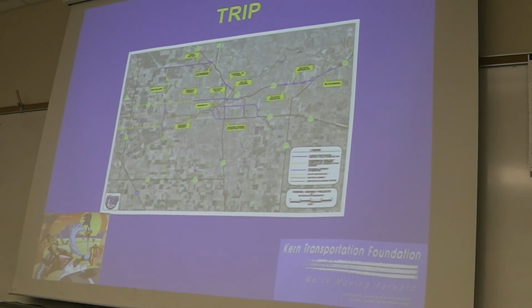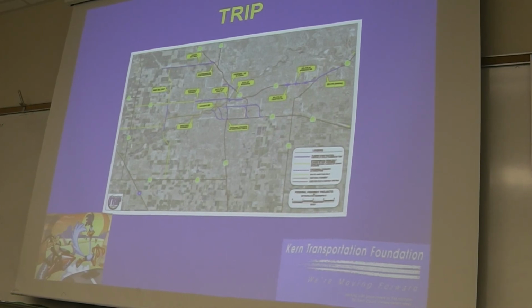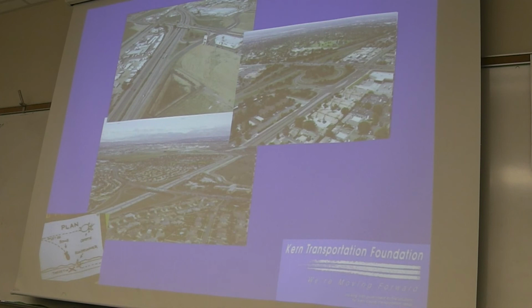TRIP stands for Thomas Roads Improvement Projects. Thomas is Bill Thomas, who was our congressman several years ago, and at the time he was the chairman of the House Ways and Means Committee, and so he was able to get a chunk of money for our freeways here in Bakersfield. So here are some of the projects. Again, this is 7th Standard Road. I think that's Fairfax, and this is part of the West Side Freeway.